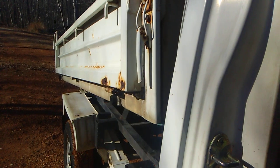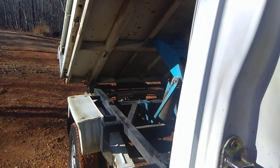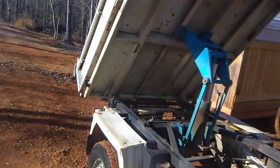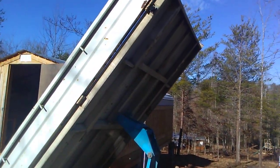Yes, it is a dump. That's why I'm calling her Dumpy. And it not only is a dump, it is the hard dump. There are two kinds of dumps on these mini trucks, these K trucks. There's a soft dump and a hard dump. This is the hard dump.